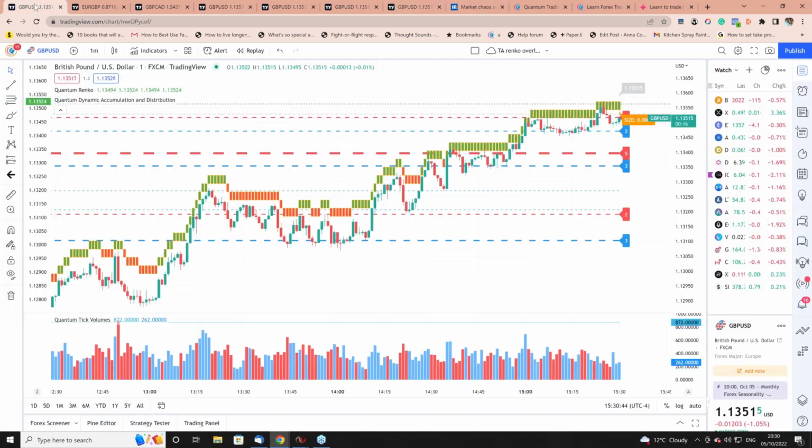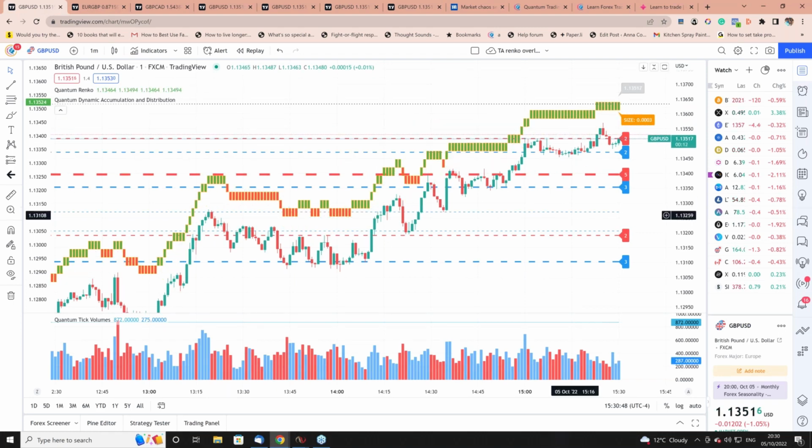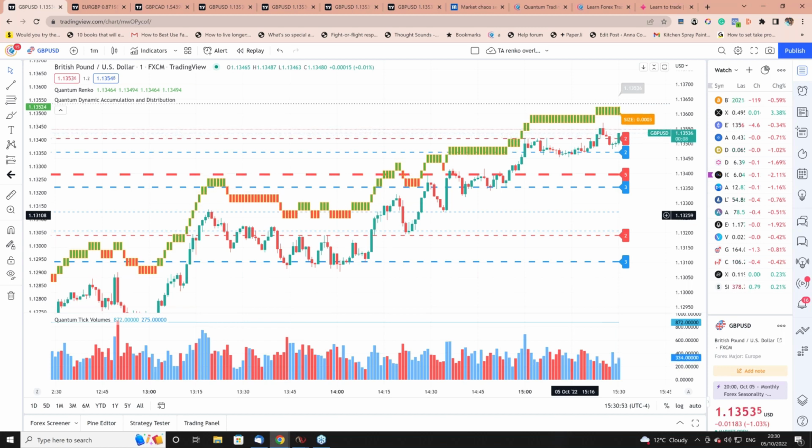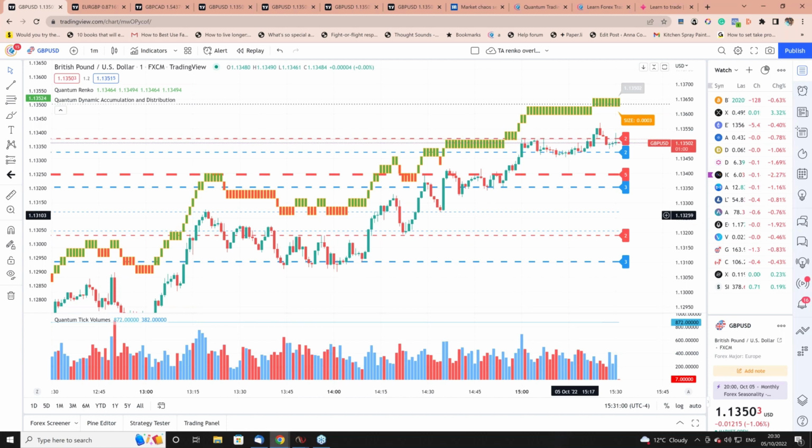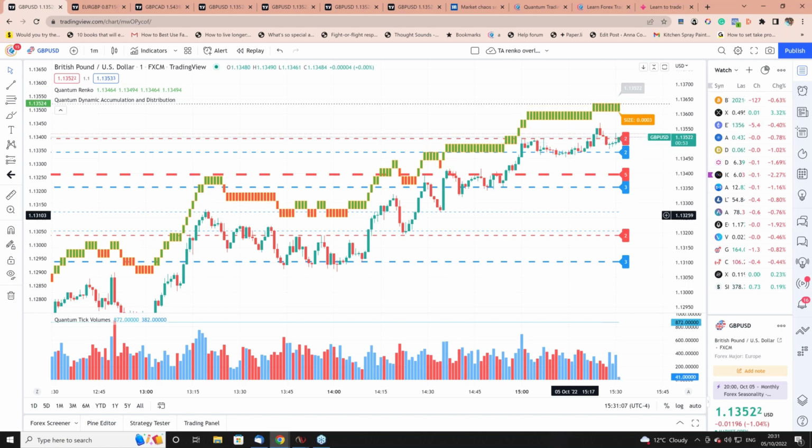Now, finally, just to wrap up, and I'll just pass back to Anna because I've gone way over time. I just wanted to show you this. I'm actually going to do a video on this. You won't have seen it before. This is the Renko indicator for TradingView. And it has two ways of using it. You can use it as a traditional Renko, or you can use it in this mode, which is called the time accurate Renko.